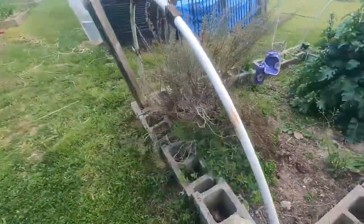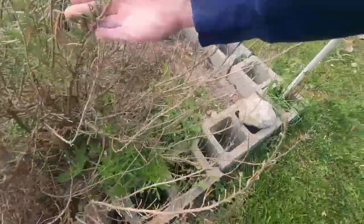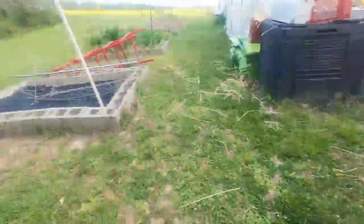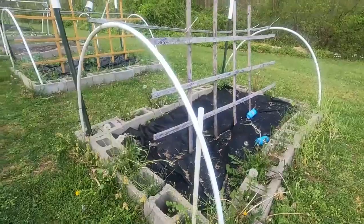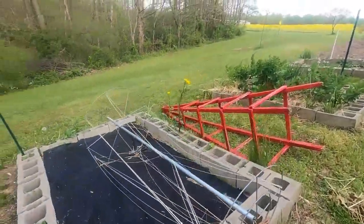Need to trim up the rosemary. It overwintered. As you can see, it's coming back. This bed will be cauliflower and broccoli, which I need to plant soon. Green beans, pole beans are going to go in here.